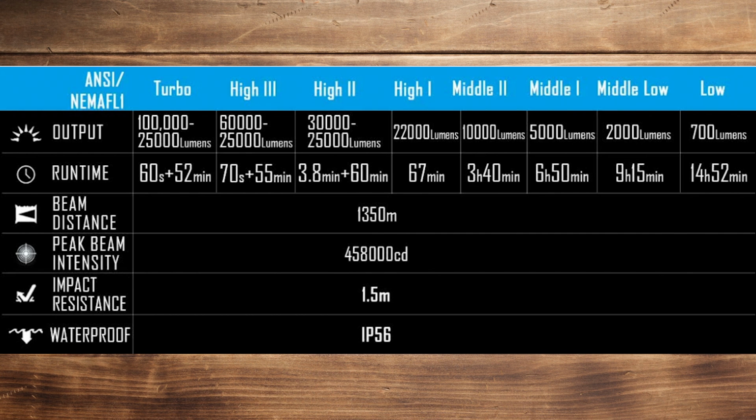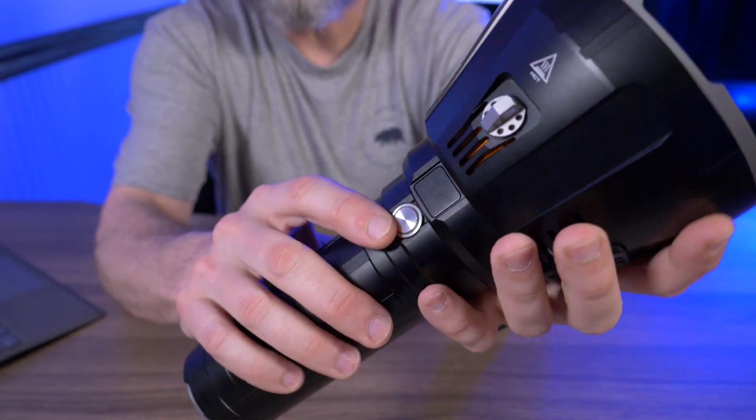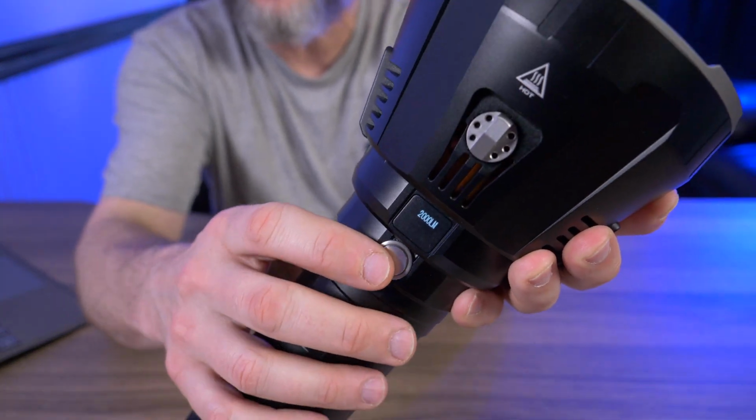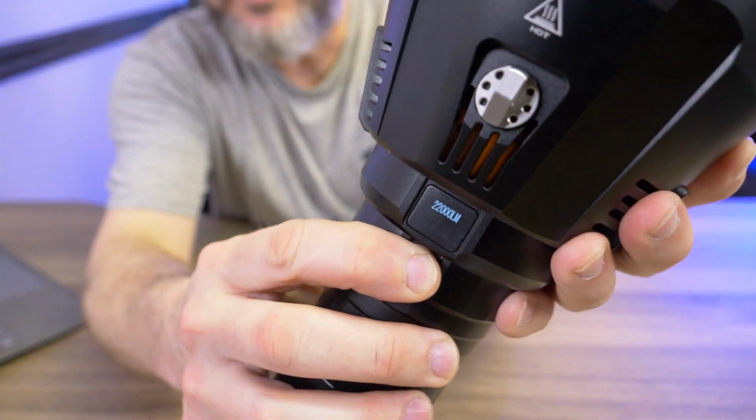But still, I applaud Imalent for at least showing the 60 seconds and not, what is it, 53 minutes of 100,000 lumens. And the UI here is very similar to what you might find in an OLED. So it has a single press on and a single press off. And if you want to cycle through the modes, you have to press it on with a single press and then hold down the button here, and you can see it's cycling through.